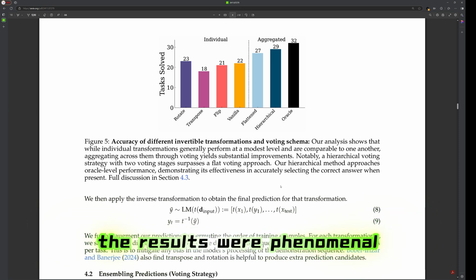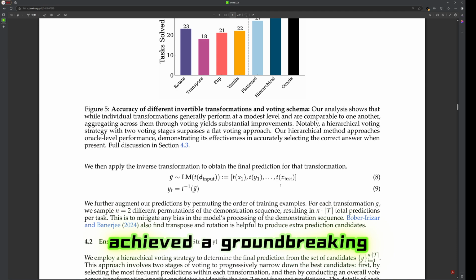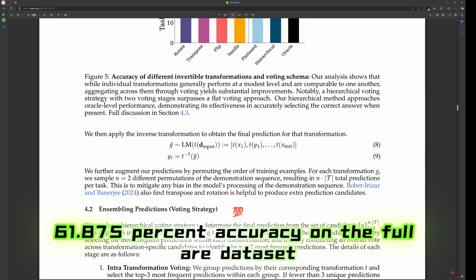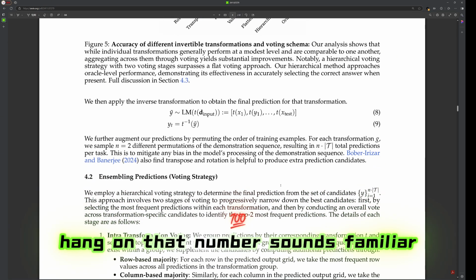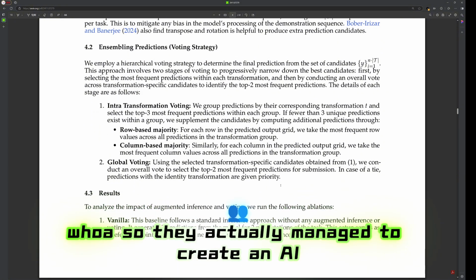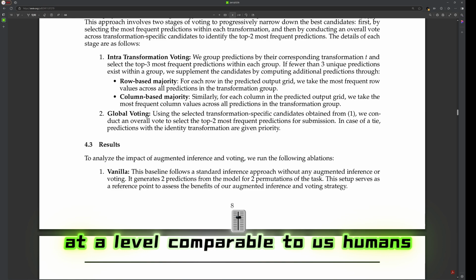The results were phenomenal. Together, TTT and BARC achieved a groundbreaking 61.875% accuracy on the full ARC dataset. Hang on, that number sounds familiar. It should. That's average human performance on ARC. Whoa, so they actually managed to create an AI system that can reason at a level comparable to us humans.